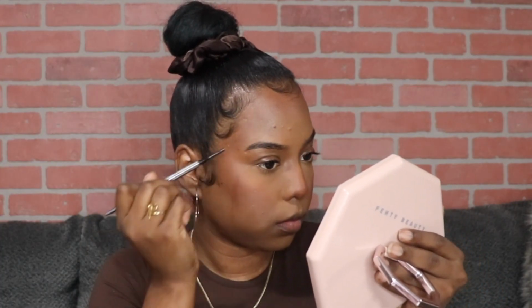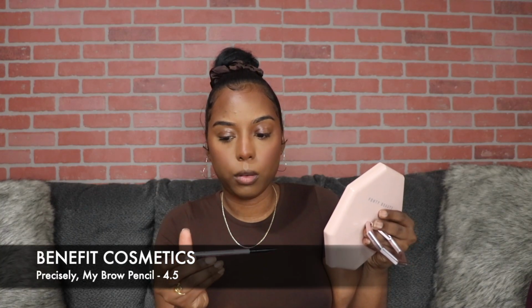The next step is brows. I'm using the Benefit Precisely My Brow in 4.5.